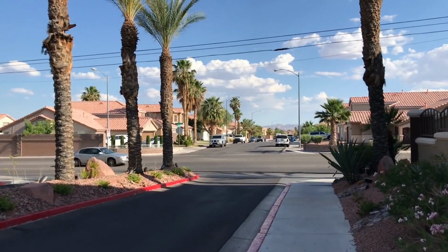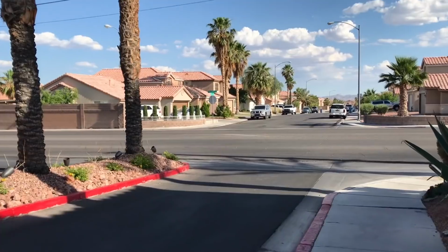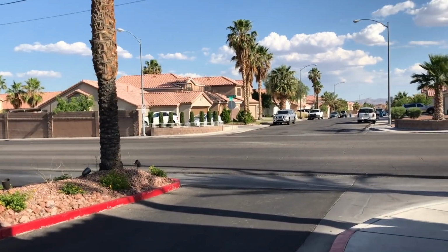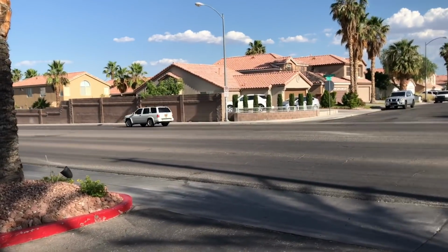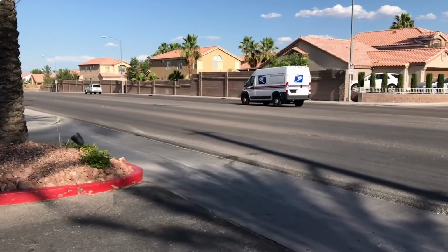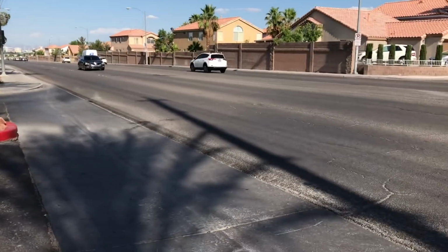What's up, guys? We are back with another update. We're about to take arrival of the new Copart car that we got a couple days ago. We got it from Colorado Springs. Just got it shipped out here. The driver said he's a few minutes away, so let's see where he's at.